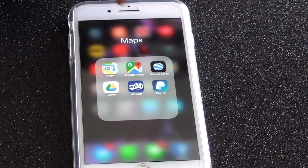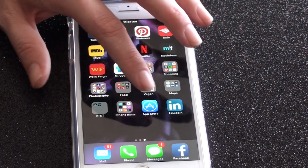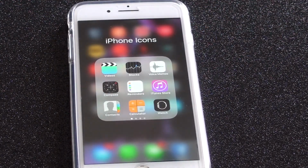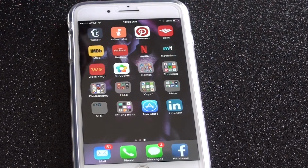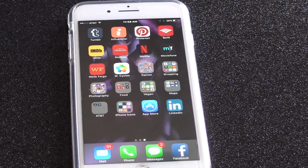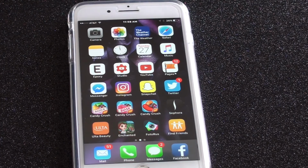Next one is all the map icons, the AT&T app because we have AT&T U-verse and for our cell phones. All my iPhone icons are in here. Like I said, some people put this on their very first page, but this is where I keep all my iPhone apps that come with the phone, just in their own folder. I have the App Store app and I have my LinkedIn one, which is a fairly new thing. I technically have a LinkedIn account, but I don't use it often. That is it. This is what's on my iPhone.